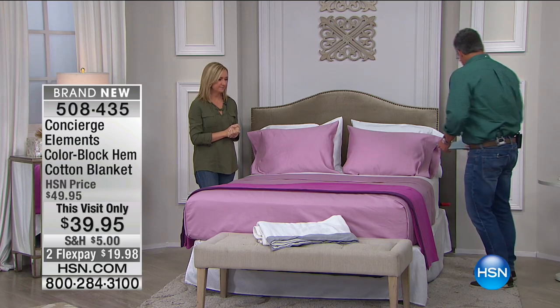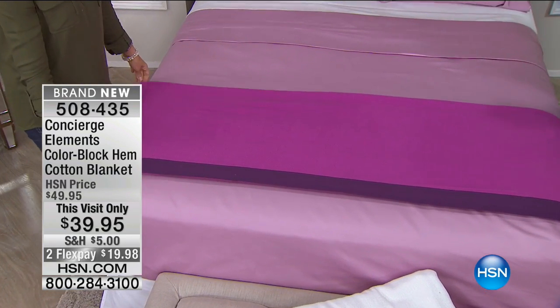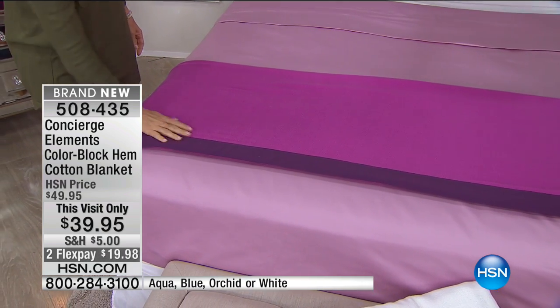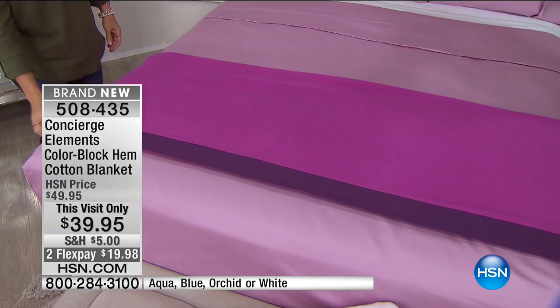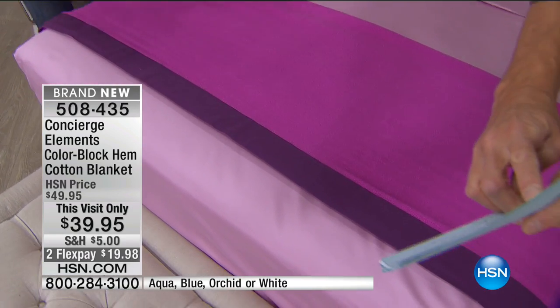All right. Smart. Ellen, I think we're down to our last item with Ellen, and we saved something really special. These are blankets. I wrote right here at the top, hold on, I want Ellen to read it. It is the best blanket ever.